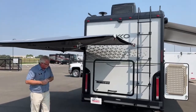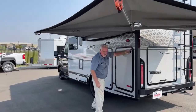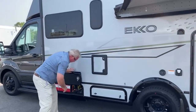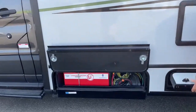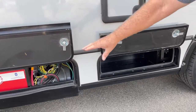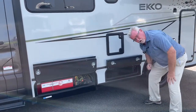While we're over on this side, one thing I do want to point out, there's another option to get a second lithium-ion battery. It comes standard with one, but if you get the second battery, which is in this compartment here, it eliminates your generator, which would normally be in this compartment. They do that partially because of the weight, but with 2 lithium-ion batteries, all of the solar on the roof, and a 2,000 watt inverter, you've got plenty of power. So it's nice to get this extra storage compartment over here.